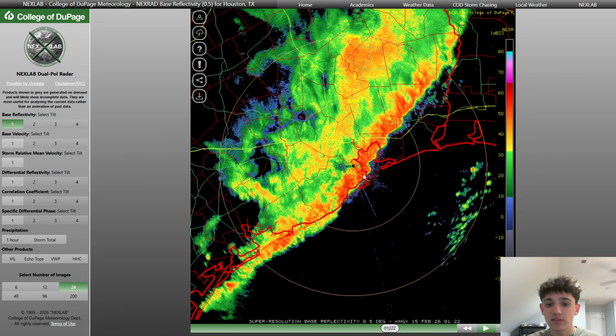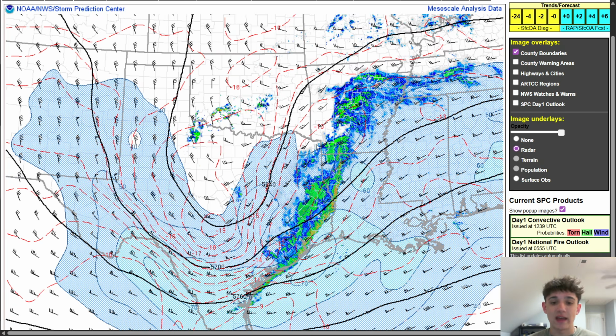Can you guys see that the line is kind of wavy? Anywhere where it notches inward is an area where rotation is present. So there's a bunch of little areas of rotation, all of which could put down a brief spin-up tornado at any point. So please pay attention to that.